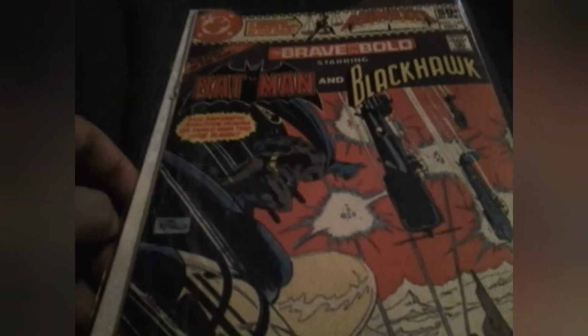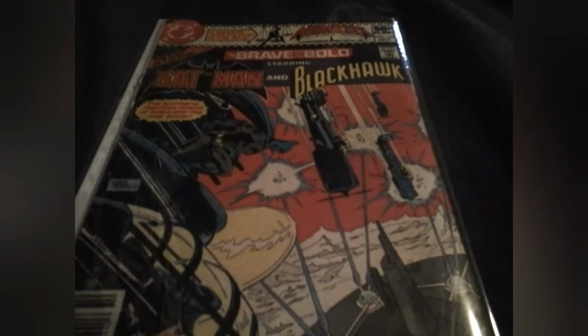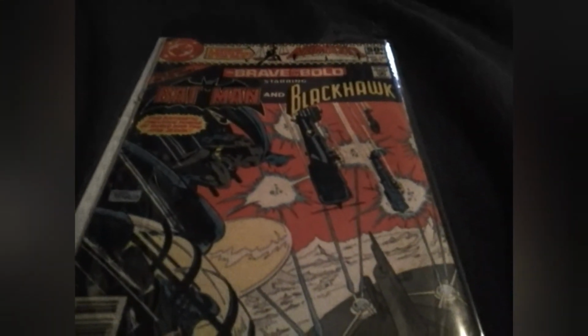Okay, so this one was really good because it was 40s Batman. It was set in the 1940s, so it was kind of like what Batman looked like in the 40s, and you had the old Batmobile and stuff like that. I'm like, this is really good. This is great, because I'm a big Blackhawk fan. I'm a big Blackhawk fan too. So I'm like, this is really cool.